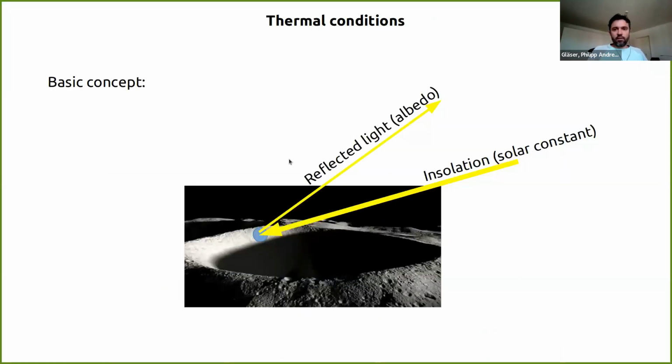Now we've covered illumination. Let's switch over to thermal conditions. So far we were talking about illumination, sunlight coming in. We can also think of insolation, which is not, is there sun or is there no sun, but it's more like how much watts per square meter are actually received here. Think of the solar constant, which at the moon is about 1300 watts per square meter.